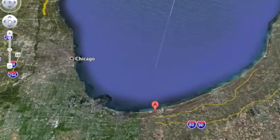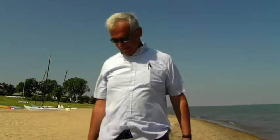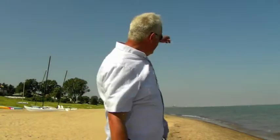We are here at Ogden Dunes, the central portion of the Indiana coastline. It's about 15 miles east of Mount Baldy, and it's about 15 miles from Whiting, which is the western portion of the Indiana coast. This sector of Indiana shoreline is separated from the rest of the shoreline by Burns Harbor, which is to the east, and Gary Harbor makes its western end. And we'll see what kinds of gravels we find on this beach.